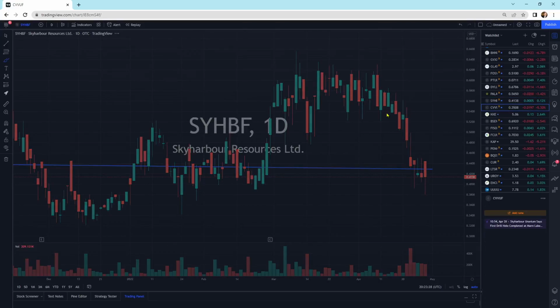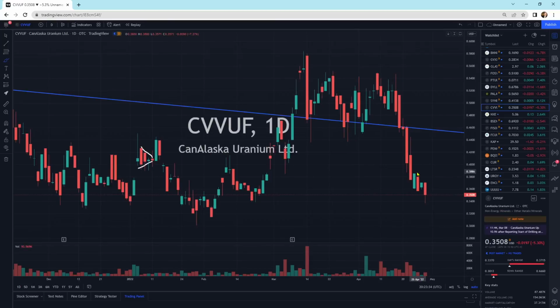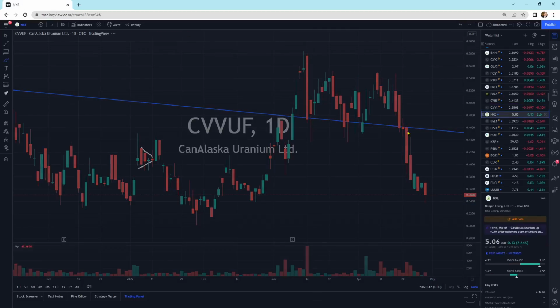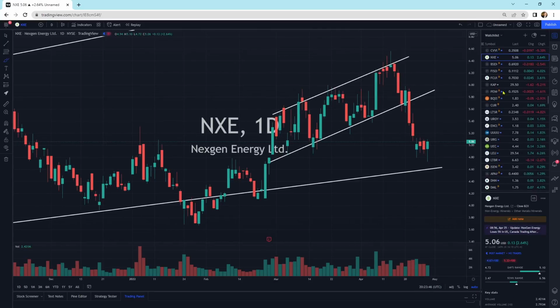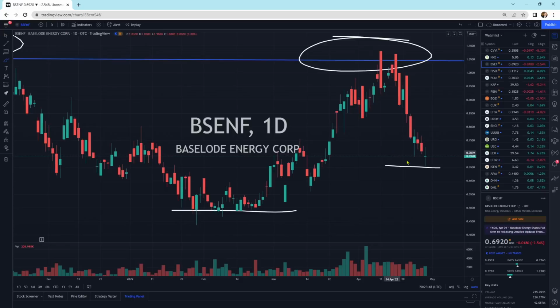CanAlaska Uranium. So we've loaded down here. Again, we're trying to find support. We're finding the buyers are equaling the sellers. We've got a little wick at the bottom. Looks good to me. NexGen Energy, another hammer pattern right at support. Looks good. Baselode Energy, another one that I think is trying to find support right where it's at.